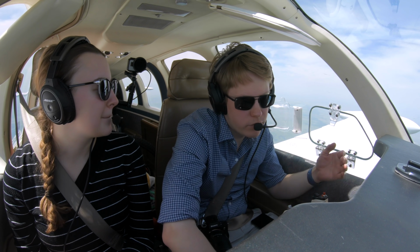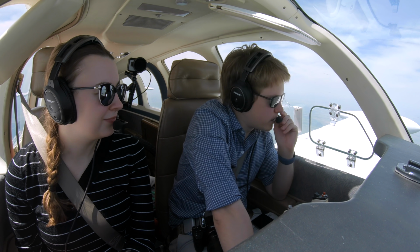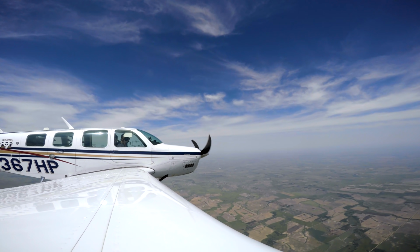Here we go, even rich of peak, we'll do another 10 knots and we're still only burning 16 gallons an hour, so can't do this in a Cirrus.